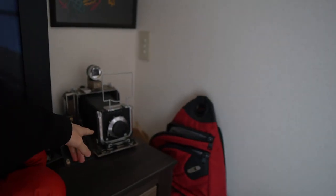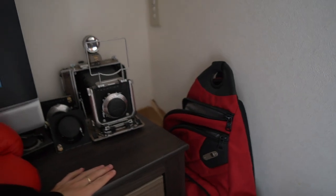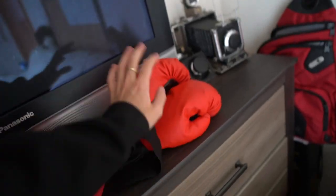This is my boy Chip. He's wearing my night thingy. He's a monkey banana thing. This is my grandfather's camera. Japanese grandfather's camera. Old camera. He used this to take pictures of the 1964 Tokyo Olympics. Pretty cool, right? And I got some boxing gloves.